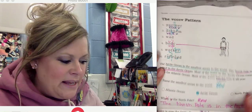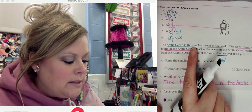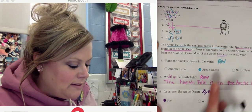All right, welcome back. I didn't think this one was too tricky. Name the smallest ocean. Well, right here in blue it says the Arctic Ocean is the smallest ocean in the world. I looked for that word smallest. Crossed out my checklist there.